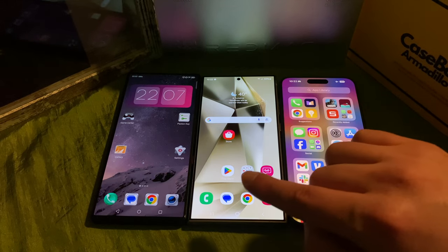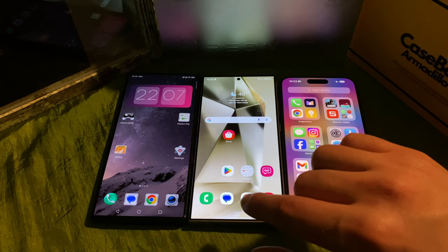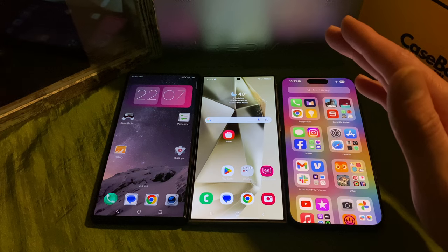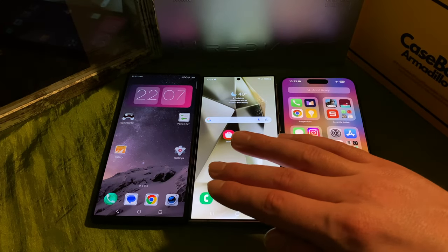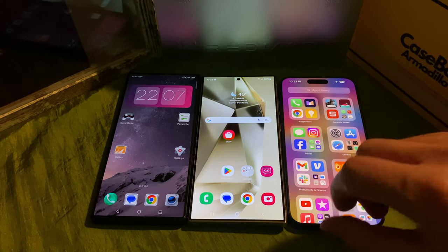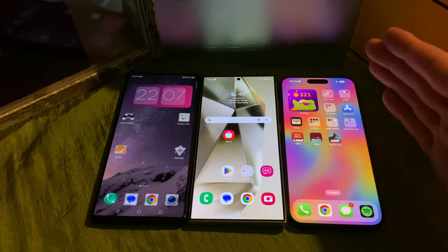You have all your apps here. This is the app drawer, but you can just swipe up from the bottom on both of those if you enable it, which I think is more convenient. You can actually just swipe from the middle too. You can do the notification bar, you can swipe down. All notification bars are relatively the same. The only difference is Apple has separated the toggles. And if you want to clear apps, they're all relatively the same thing.